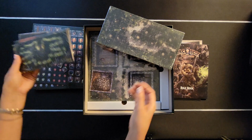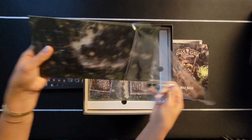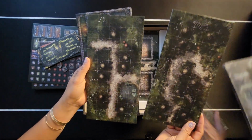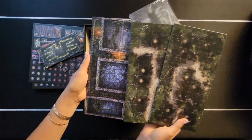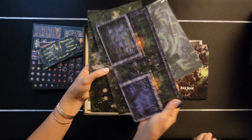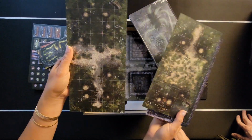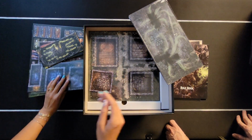I have a good feeling about this game. I'm super excited to play, read the rules, and everything. Yeah, you can see your grid squares. It's probably your movement where you can go to. And the backside of this is a different base. Oh my goodness.